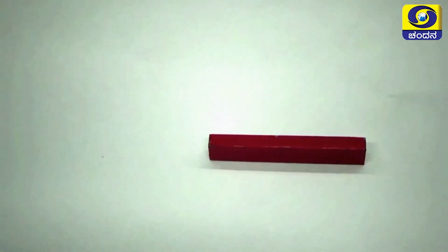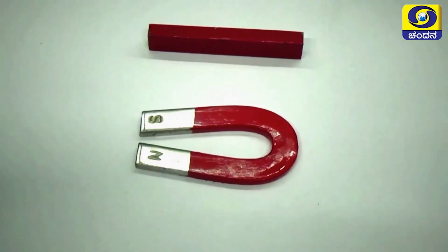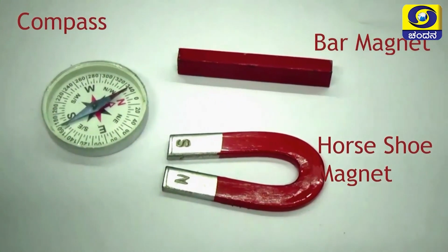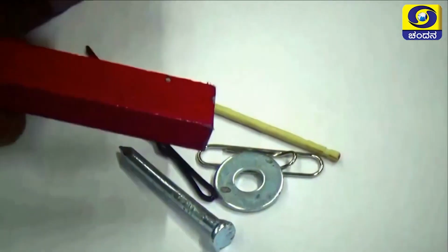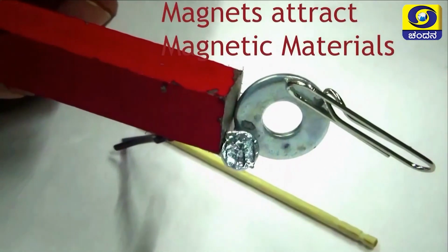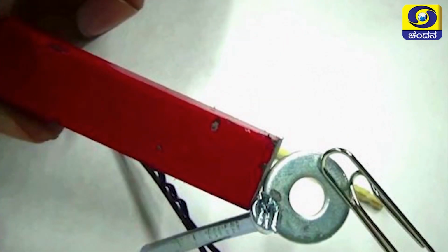Magnets are of different shapes. For the purpose of studying their properties, in this chapter, we are going to consider three important shapes of magnet. The bar magnet, horseshoe magnet, and magnetic compass, or we call it as magnetic needle. We know that magnets attract iron. Not only iron, also some other metals like cobalt, nickel, etc.